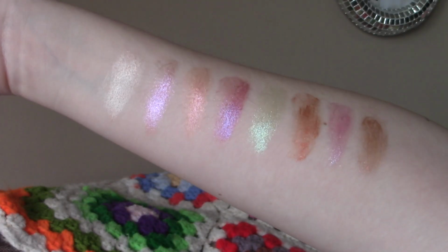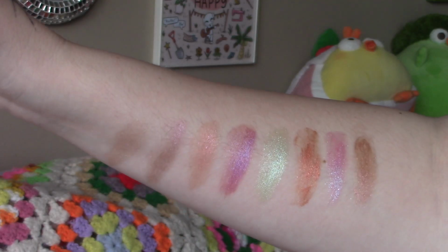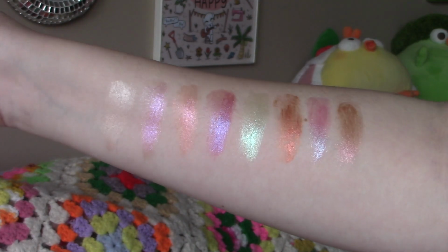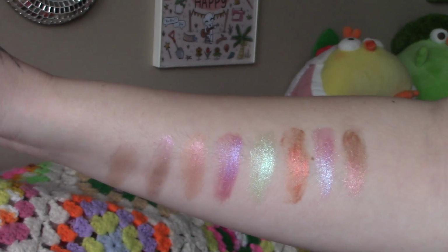Super pretty. And there's, I think, only about like 2 shades I would say are similar, but not enough to say it's like a waste of space. They are all equally different and beautiful. I love this formula.